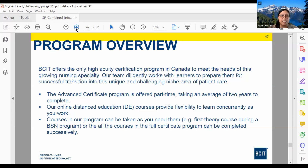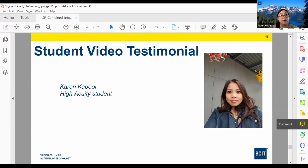The high acuity advanced specialty certificate can be completed in both the part-time and compressed timeframe options. On average, the part-time approach to completing a program takes about 2 years. How slowly or how quickly you want to complete is really up to you, and our program is flexible, so we can accommodate your professional and personal needs. On the next slide, we have a video testimonial from one of our recent graduates. Her name is Karen Kapoor.